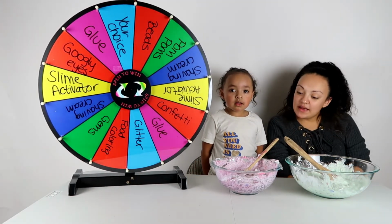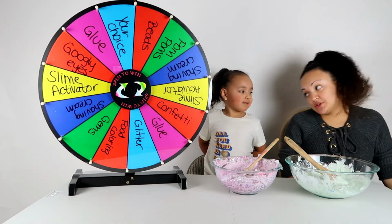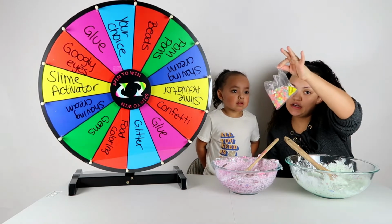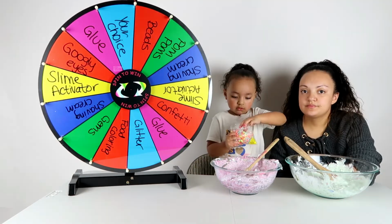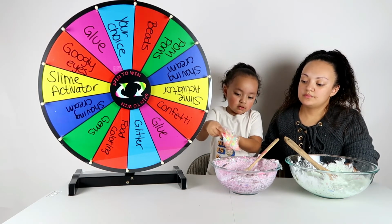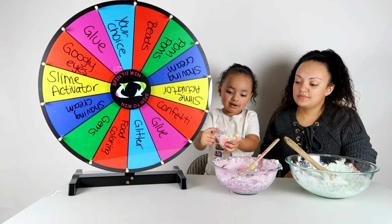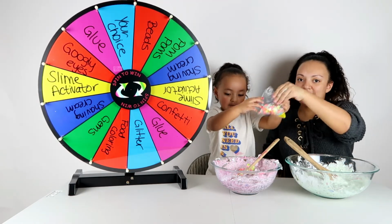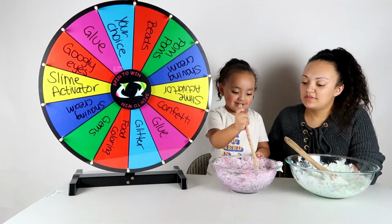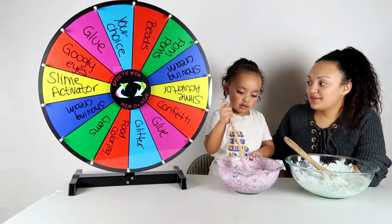So it landed on beads. More beads. So which ones do you want? Maybe the same ones we just need right now. Glow in the dark beads. Four more. I saved something. Thank you. This is gonna get a little bit messy. Yeah, when you add the glue, right? Yeah.